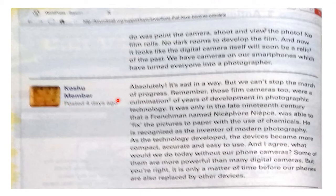Now, absolutely, it's sad in a way, but we can't stop the march of progress. Remember, those film cameras too were a culmination of years of development in photographic technology. Now, this member is actually commenting on that remark about analog, digital, and smartphones. So this member says that it's sad in a way, but we cannot stop the march of progress. It is the development that is taking place in the field of photography, and we cannot stop that.